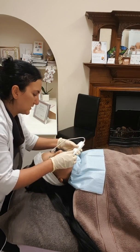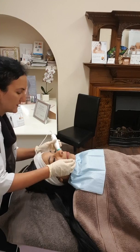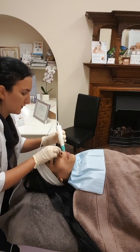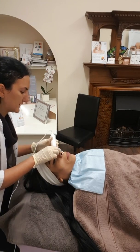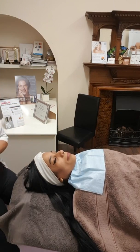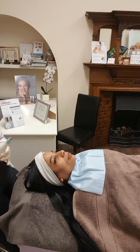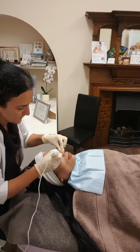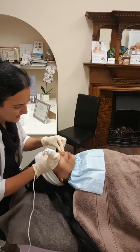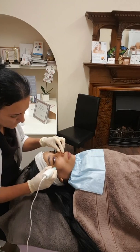And also it's good for circulation. So for older people, where with aging there's less blood going to the skin, it helps stimulate more blood flow to the skin, enabling the skin to get more nutrients. So we're just going to change the head now. So we've changed the head to a smaller head, and that will help us to get into these little creases around the nose, get into the eye area, because it's very good for the wrinkles.